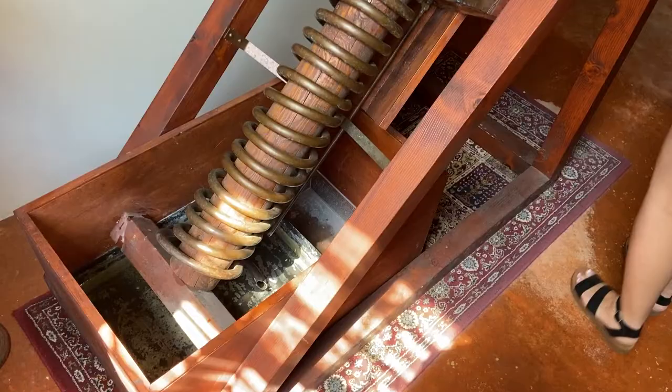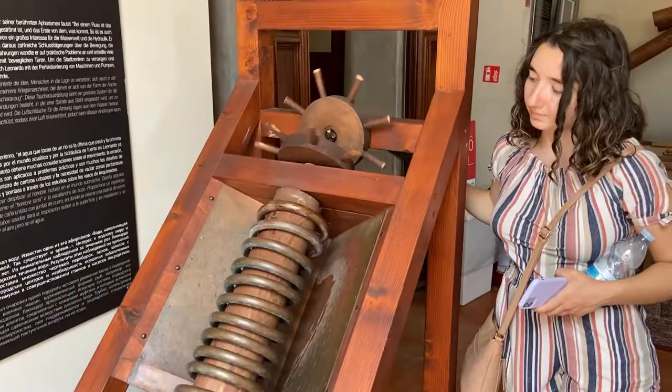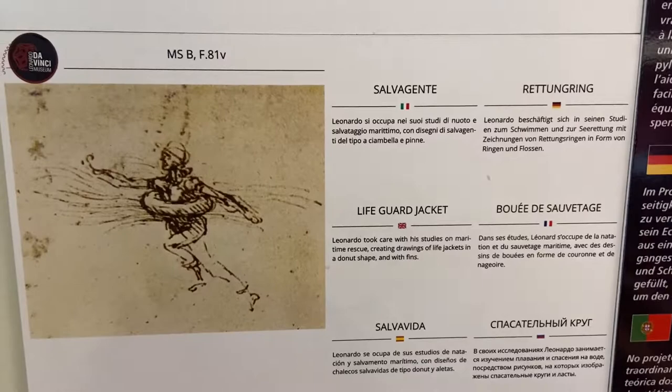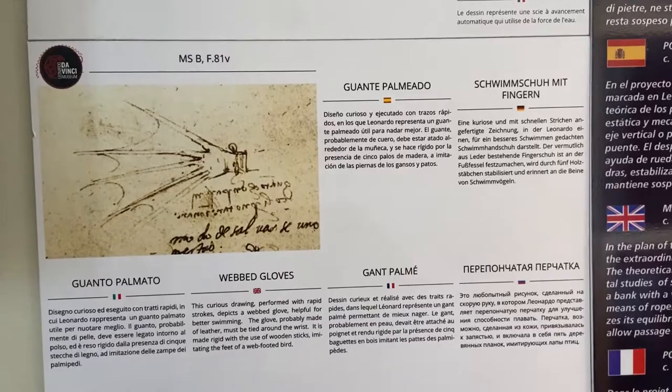So this is a screw water pump that transfers water from low-lying places to up higher, helps with irrigation. So basically, she spins that and the water gets pulled up from here all the way up into this screw and it comes out there and then drips down here. He invented a life guard jacket and fins for swimming. That's so cool.